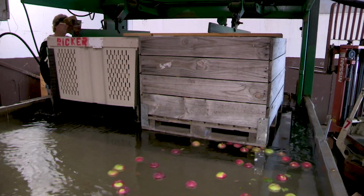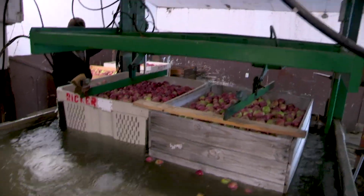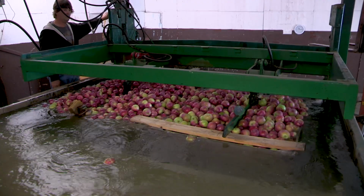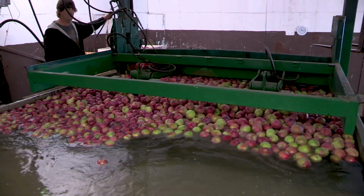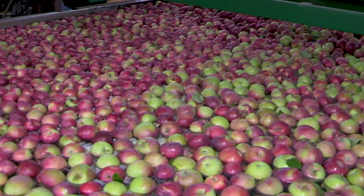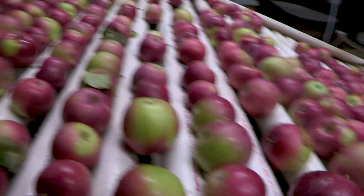This is the beginning, and this is where the packing system starts. Craig brings the apples in from the field. They go in the bins, and this is a float tank where we float them out, a bin dump, and they submerge the bins. The apples float out. They go up the grading belt.